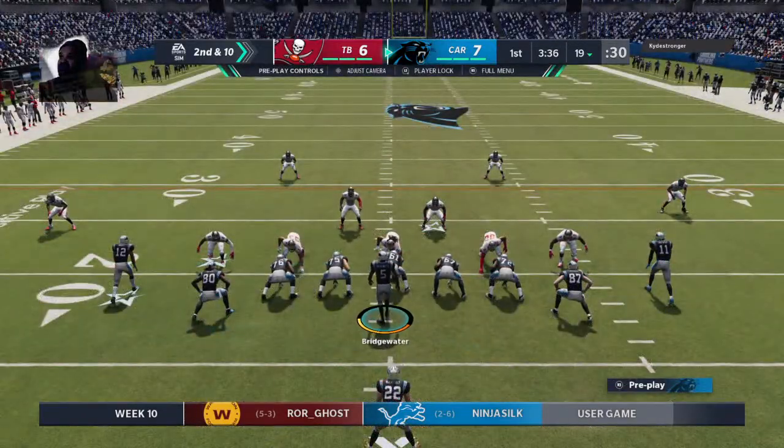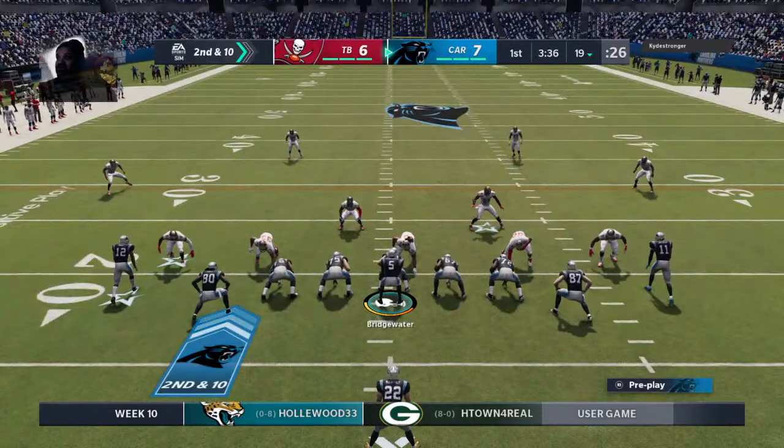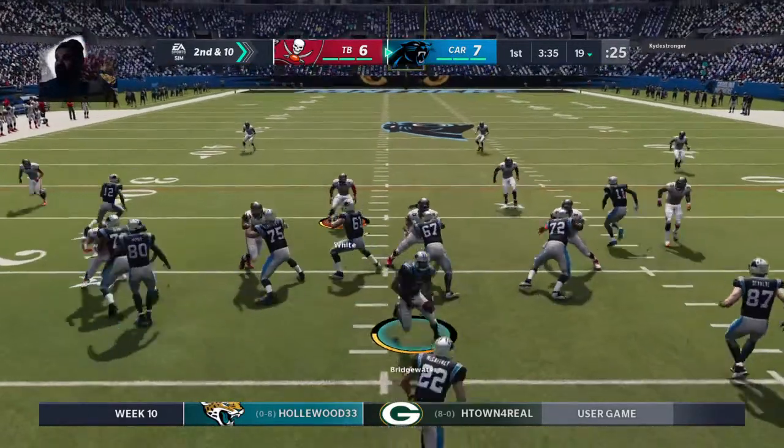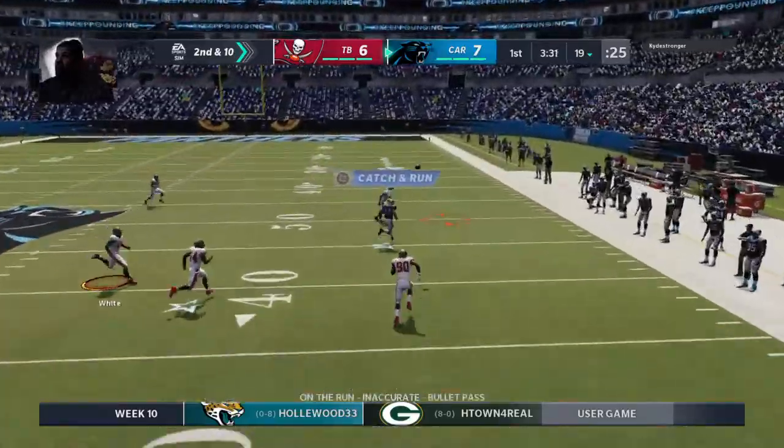So now 2nd and 10 after the incompletion on 1st down. Play action now. Bridgewater sliding out of the pocket.